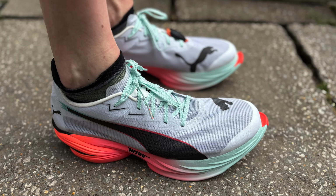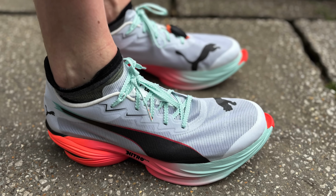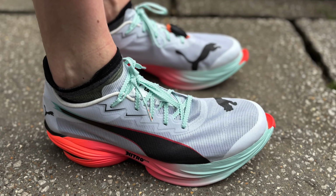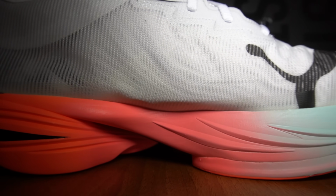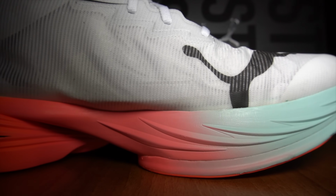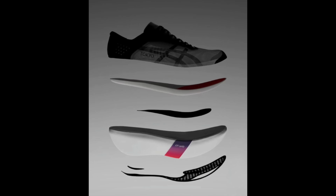Boston and London showed it certainly has its potential. We'll do a longer run in these over the weekend and really see what they can bring to the table. A lot of people have been asking me whether this protrusion at the front really feels odd, or like you're going to catch your foot on it, and the answer is no. So 3 of the big brands launching some very special shoes there. Interesting times. I think Asics have got something up their sleeves as well.